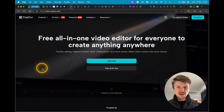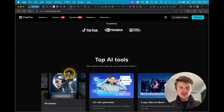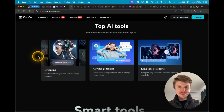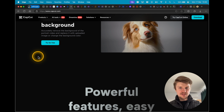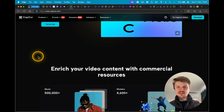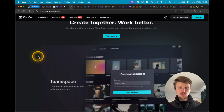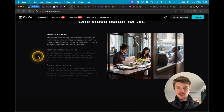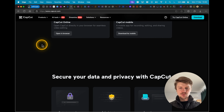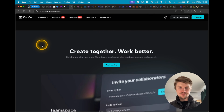Next, we have CapCut. I think this is probably the top AI enabled video editing tool right now. That is perfect for creating YouTube videos, social media videos, and it doesn't have a steep learning curve like the tools from Adobe or even Final Cut Pro. This is really simple to use, and on the Pro version, you have loads of extra features that you can use to just churn out great videos for your marketing.